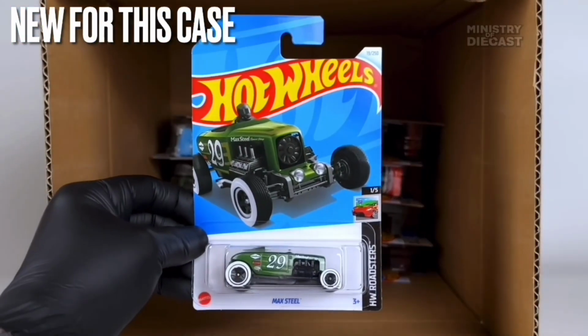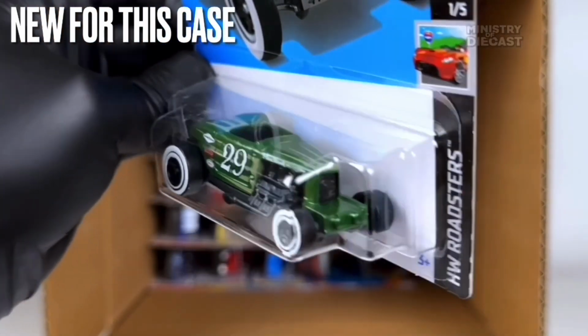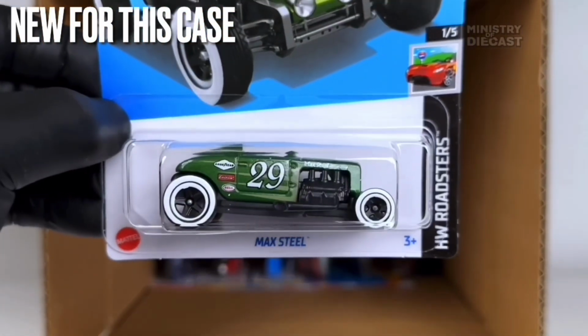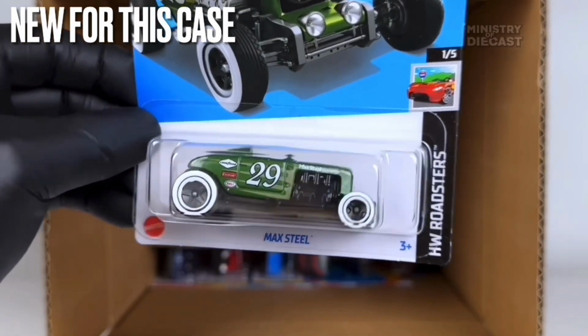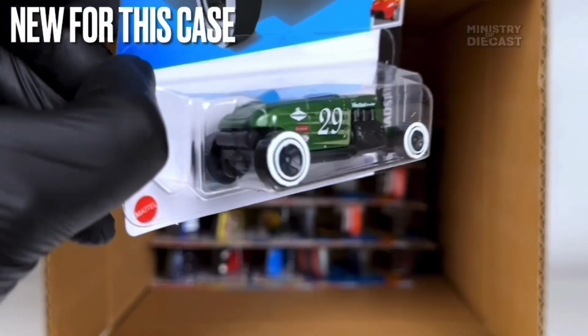Next up we have the Max Steel. This is a pretty cool one. It does receive side and top temple work. It has been painted in dark green, and this thing is rolling on the 5-spoke wheels, which have been done in black with a white lip painted onto them, and these wheels also do receive white walls, which I really do like the look of. Overall, this is a pretty good release of this casting.